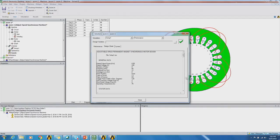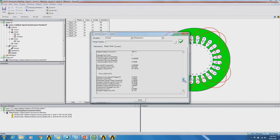And if I go to the design sheet here, I can also look at the comprehensive design data of my machine, including the sizing, the output parameters, and so on. So here, for the cogging torque, you can see there is a cogging torque value here. The efficiency of the machine. The iron losses, core losses, and copper losses. So all of the machine performance data is reported here.